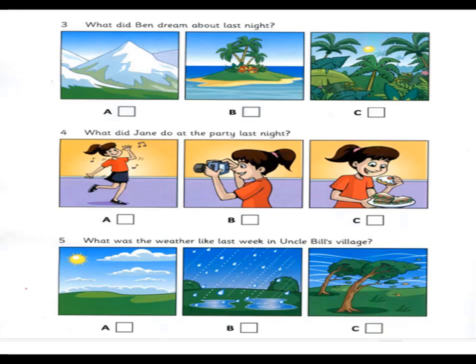5. What was the weather like last week in Uncle Bill's village? Look, Sam. It's raining again. Oh, dear. The weather is never good when you come here, Uncle Bill. Well, it was sunny last Friday. I went to sleep in the garden. Your village has very nice weather. Not always. Last week it was very windy and cold. That is the end of part four.